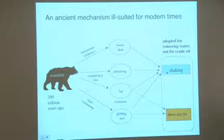Another insight this study provides is that this mechanism is really terrible for fluids of different properties. I call this an ancient mechanism ill-suited for modern times. Basically, these furry mammals, they evolved loose skin to aid with locomotion. Shivering eventually turned into shaking with a combination of fur. The only ways to get rid of water are either to have dense, oily hair, like these otters do, or to have this inertial shaking at very high frequencies, where centripetal forces beat surface tension.